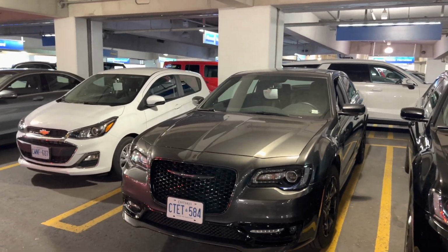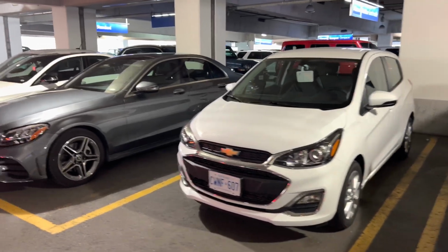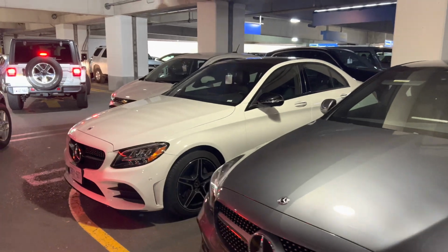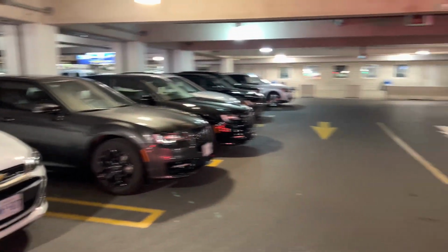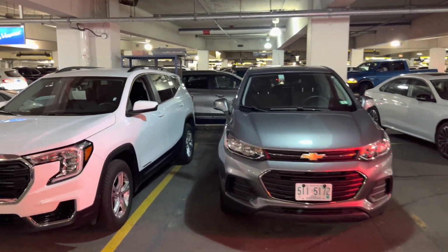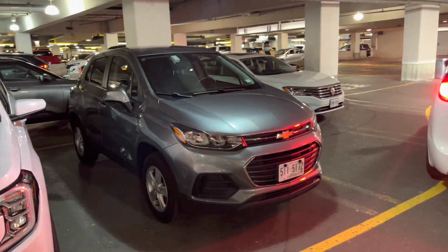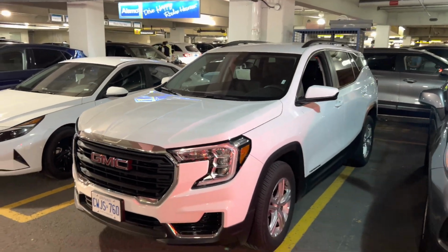This one, the dark gray one's got a sunroof on it. I got a Chevy compact, maybe Chevy Aveo. Got a couple of Mercedes C300s here, and it's a busy day. We got a couple people exiting. Let's just go over the other side of Alamo here. We got a Chevy compact SUV from the US. GMC SUV.